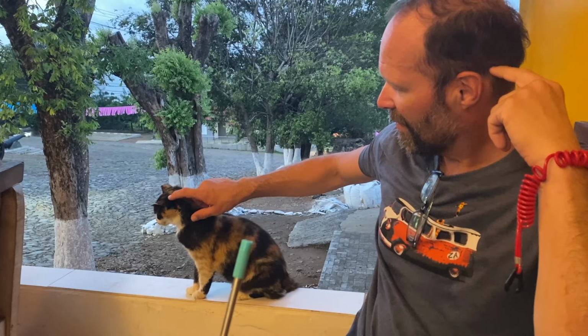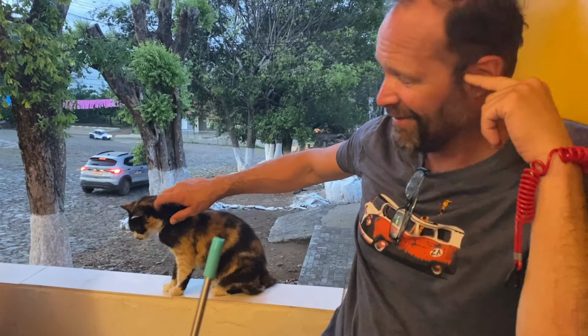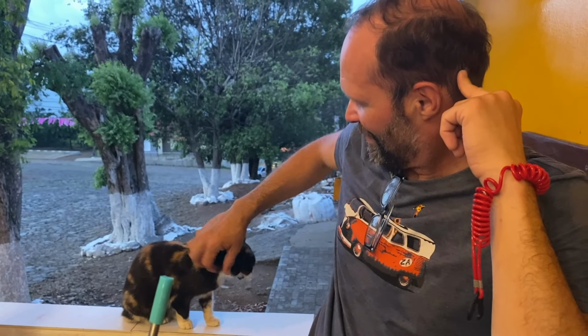We have a visitor. Yeah. I like stroking new cats in different places. That cat's not going to leave you alone. You have a new friend. Yeah, I know.